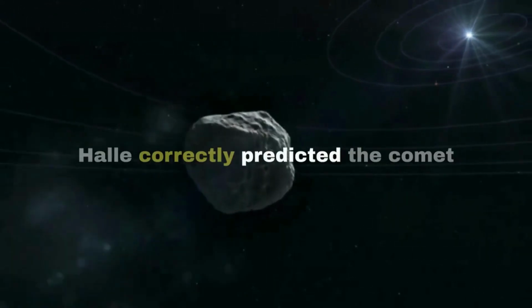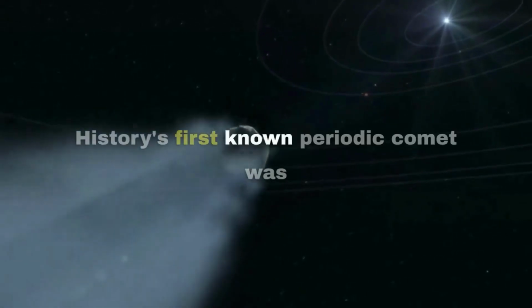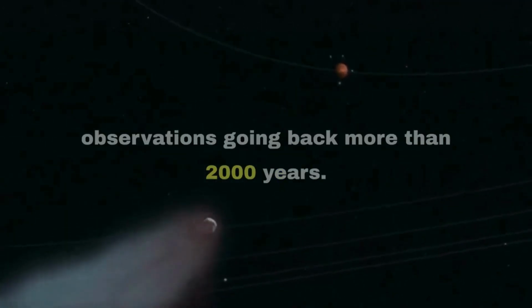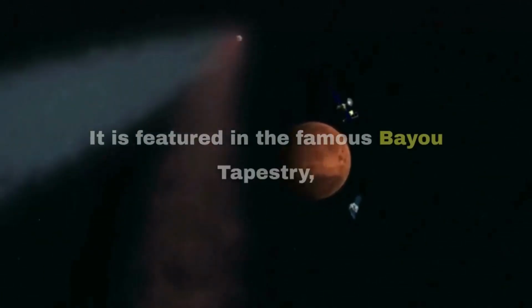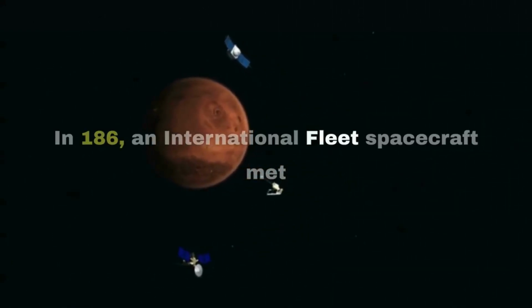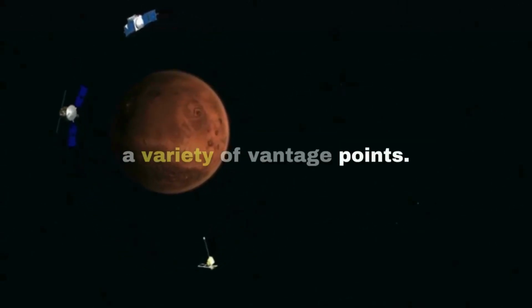Halley correctly predicted the comet would return in 1758. History's first known periodic comet was later named in his honor. The comet has since been connected to ancient observations going back more than 2,000 years. It is featured in the famous Bayeux Tapestry, which chronicles the Battle of Hastings in 1066. In 1986, an international fleet of spacecraft met the comet for an unprecedented study from a variety of vantage points.